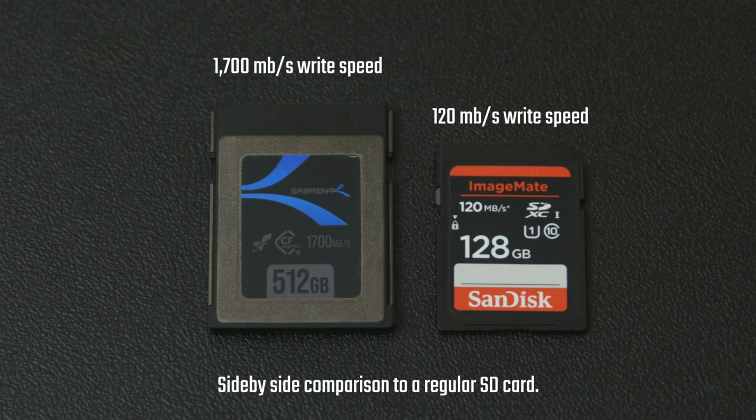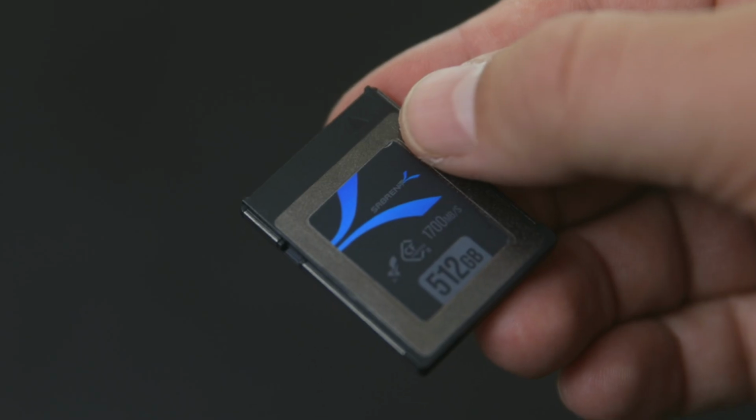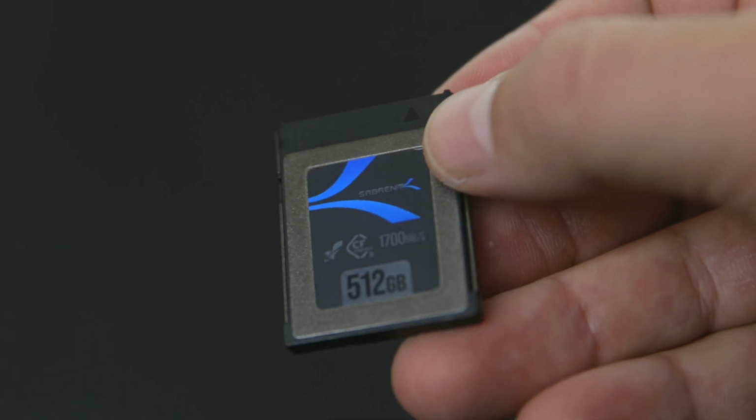And I know that could be a red flag because of it corrupting or going bad, but so far I have used this card quite a bit, and I've had zero issues with it. It works very well. Because this one has 512 gigabytes, you have plenty of storage. So definitely pick up one of these CFexpress cards. It's definitely been an amazing addition to my kit.